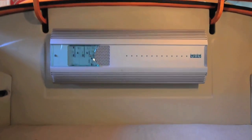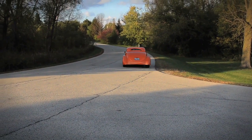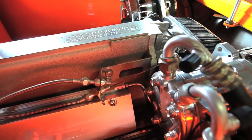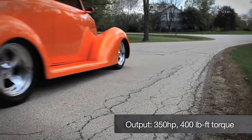And it's a fully automatic overdrive trans, so if you want to get on the highway, you can do that. It's economical, believe it or not. It's got a 350 Ramjet crate motor in it, and it'll run. It runs real good too.